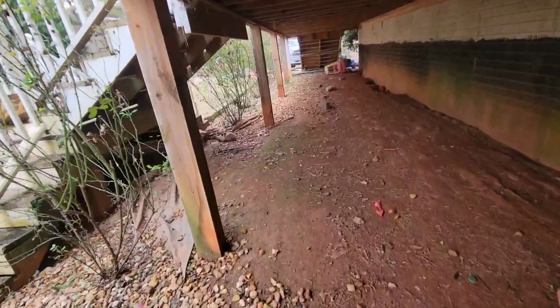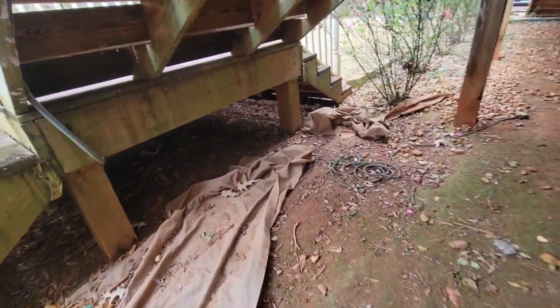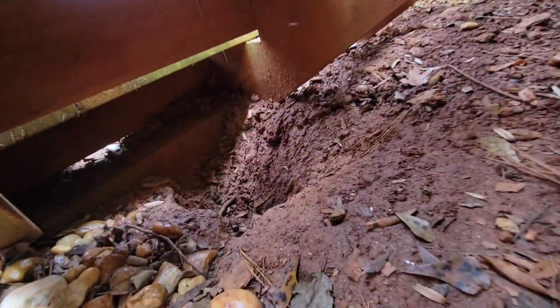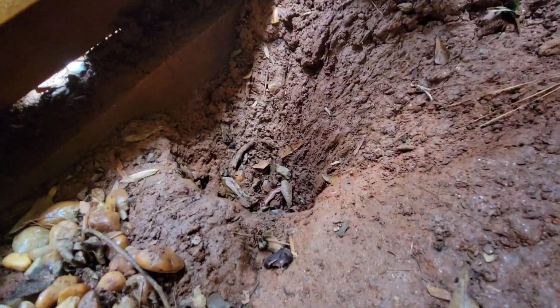We're gonna set a trap, hopefully catch this guy. If not, tonight, I'm going to come out with a spotlight. I might walk the property, just see if I can run across one or two. It seems like I always do. So we may run across one or two and see if we can't get rid of a couple. All right, we're underneath our deck. And as you can see, there's the hole right there. Just a nice big tunnel.